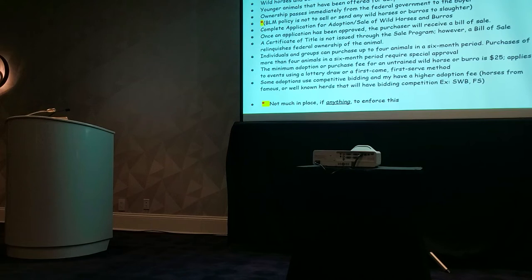Purchase of more requires special approval, like a sanctuary. Yeah. But this is something we had to really fight. A few years ago, secretly, the BLM put something into their protocol, unknown to anybody, that changed that rule of 4 horses every 6 months to up to 25 horses a day. They changed that rule and nobody knew about it for a while.